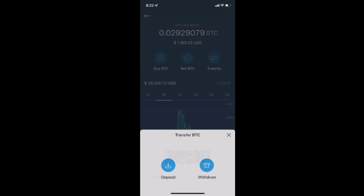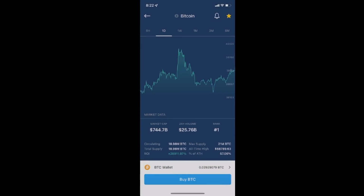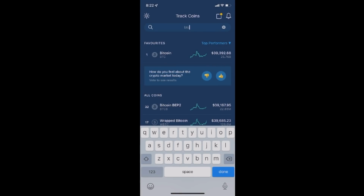Now, another note you need to keep in mind is that any withdrawal from the Crypto.com account is going to have a 24-hour wait period for whichever address you end up entering in. And we'll get into that once we transfer it out.